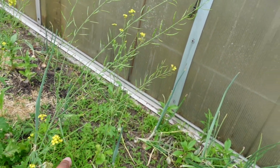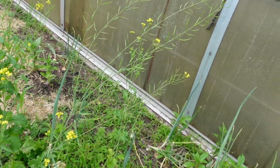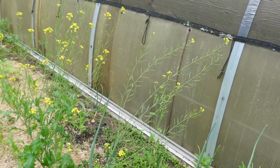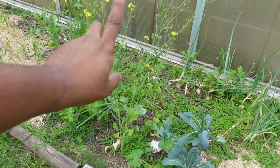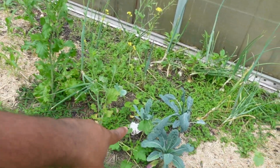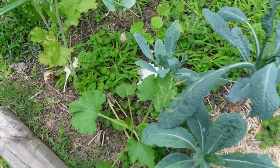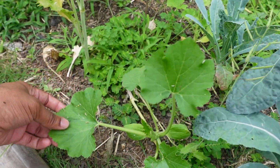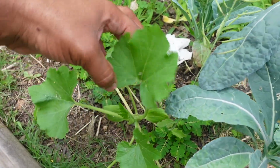And we probably will plant more zucchini in this area. We do have some zucchini that has been started in the greenhouse, so those will probably be placed here. More kale. This kale is looking awesome, and I did not notice this squash plant. Look at that. Look how big it is. It's beautiful. I didn't even notice it.